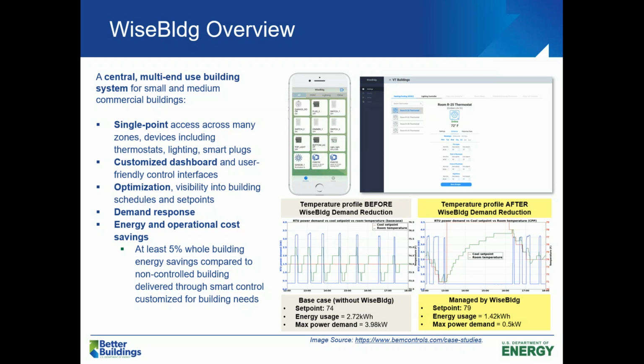So there's some really neat things that this WISE Building platform can do and provide this section of the building stock that wasn't really available before. Next slide, please.